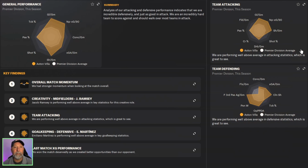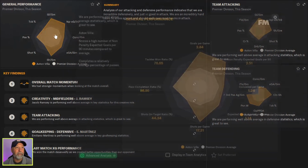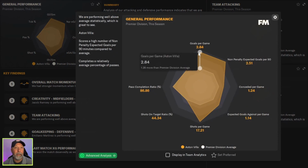Aston Villa showing pretty much the same, just a little bit lesser numbers on the crossing and dribbles, but defensively pretty much the same as well. 2.84 goals per game is still pretty nice though. 1.24 conceded, 1.14 xG against is kind of on the average mark.